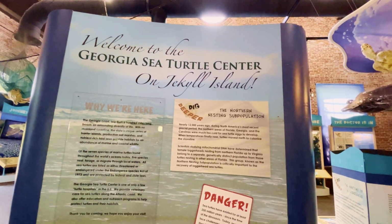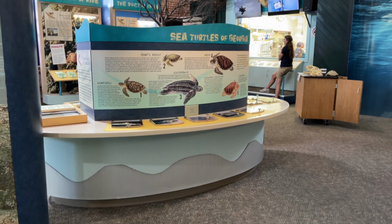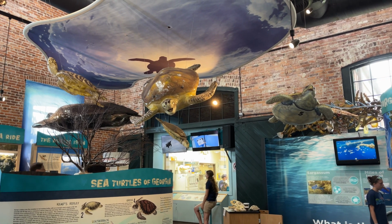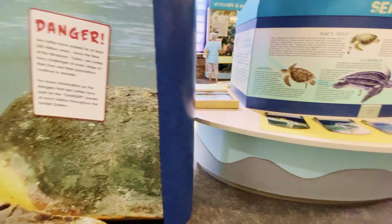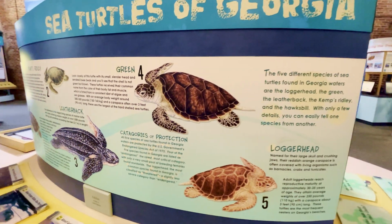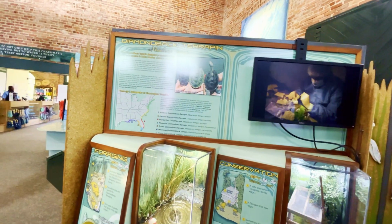Welcome to Georgia Sea Turtle Center on Jekyll Island. Gives a little bit of information about it. Different types of turtles there is. Diamondback terrapins.